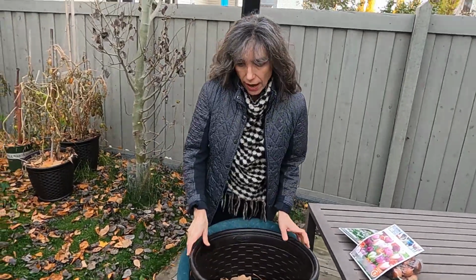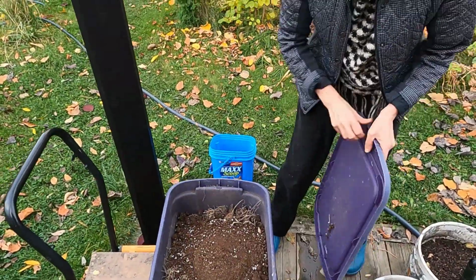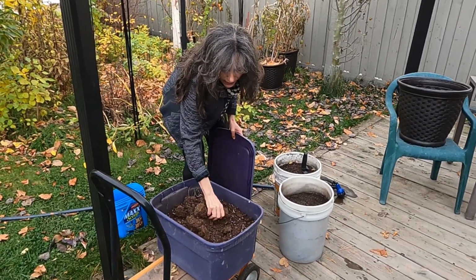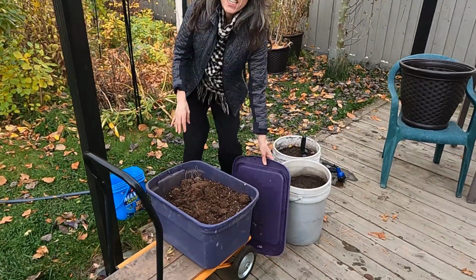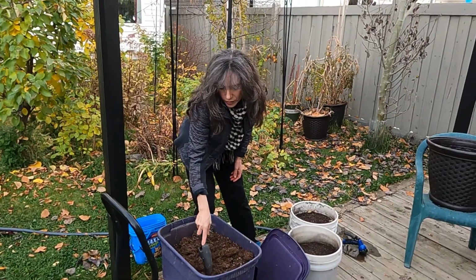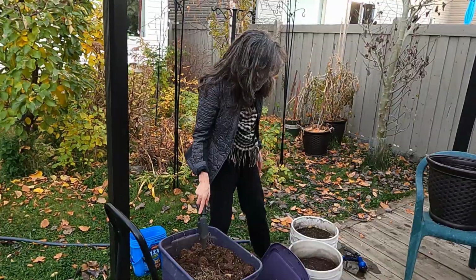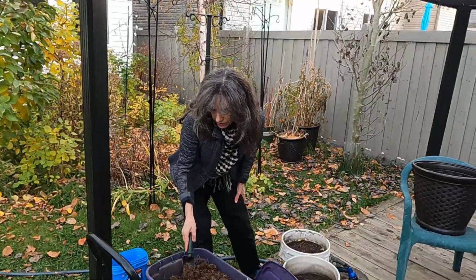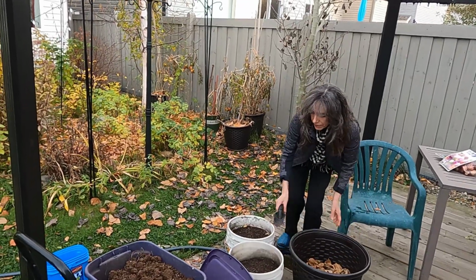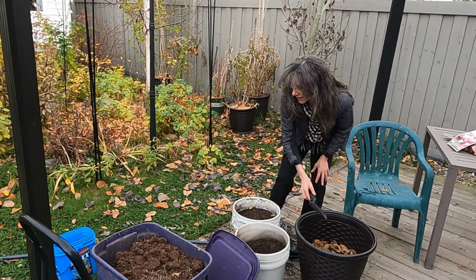Okay, so now I have this bin where I collect extra soil from house plants and things like that. And I think this is excellent soil because it has the remains of house plants. It's a sort of house mulch from the house plants. There is not a lot of nutrition in there. So let's mix this with the compost soil from the city. We're throwing that in.